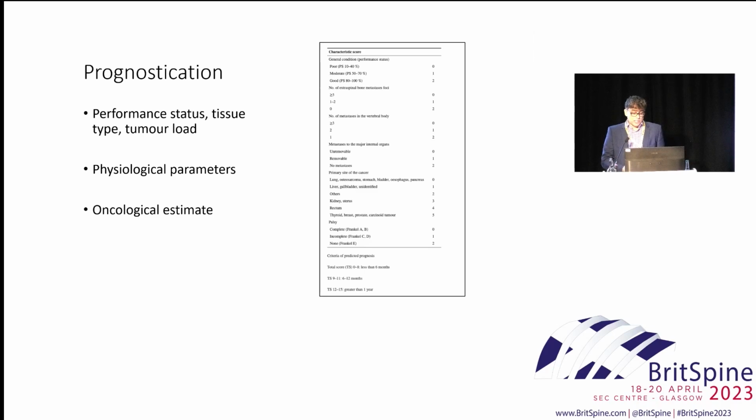And we have various tools available to us already in terms of prognostication. There are scores which look at various domains. This is the revised Tokuhashi score. There are also biomarkers for physiological parameters, things like serum albumin, neutrophil lymphocyte ratio, and platelet lymphocyte ratio.